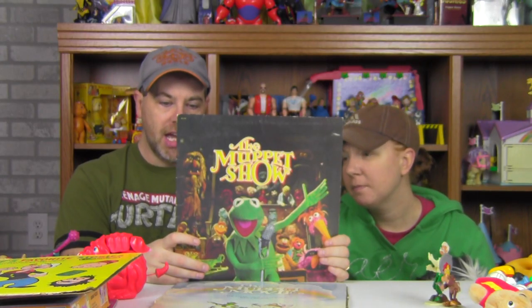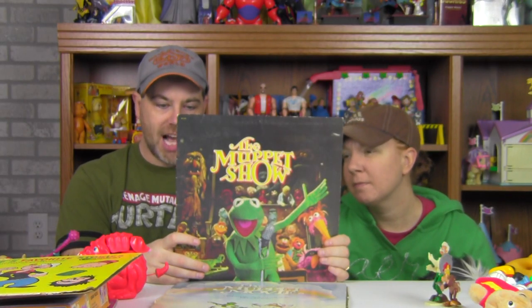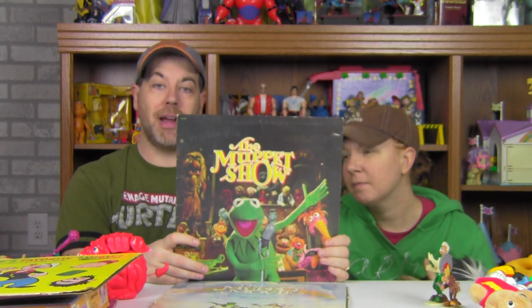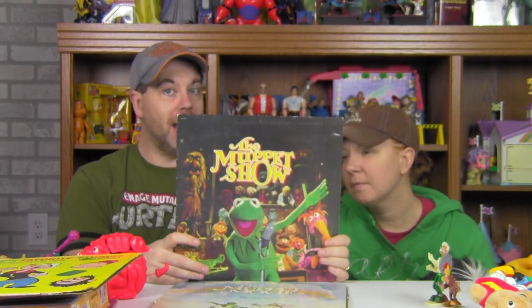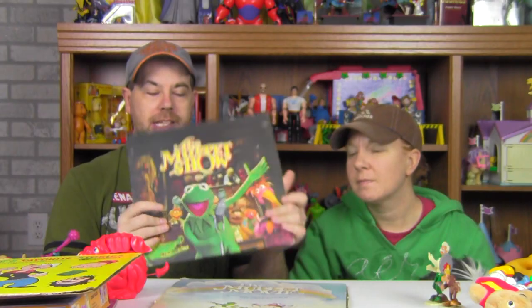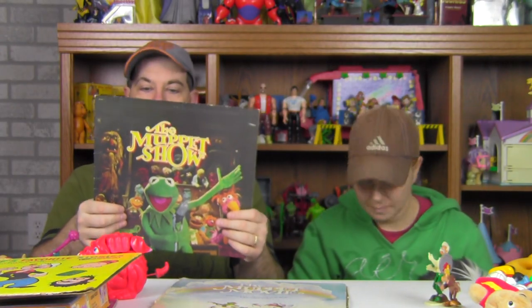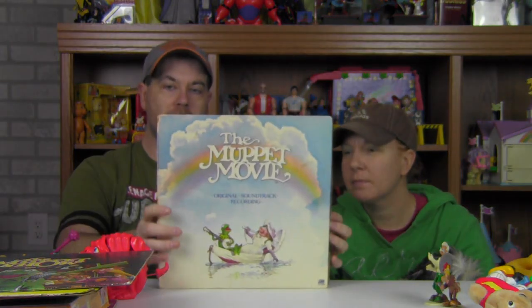Side two is Tenderly, I'm in Love with a Big Blue Frog, Twilight Time, Veterinarian's Hospital, Simon Smith and His Amazing Dancing Bear, which is another great number by Scooter and Fozzie, What Now My Love, Monologues by Fozzie Bear, Trees, Sax and Violence, and Being Green. So a great collection of Muppet Show tunes from the first couple seasons of the original Muppet Show. That's beautiful, beautiful artwork. And then the other one I found was the Muppet Movie soundtrack on LP.